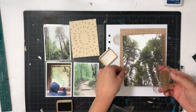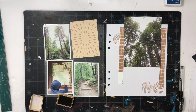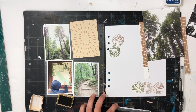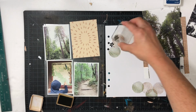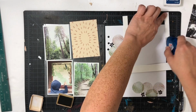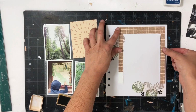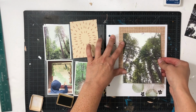I'm going to use that circle thumbprint stamp to make a pattern on the page, and I'll put it up in the top left corner and then the bottom right corner. And then I'll add in several more stamping pieces onto the other brown journaling card that I have as well. And I'll add in some more of the leaves. There's two different kinds of leaves that I use for this one. And then I'll add in a few more stamps as well. So you see how I put the journaling card down and then I put down the photo.